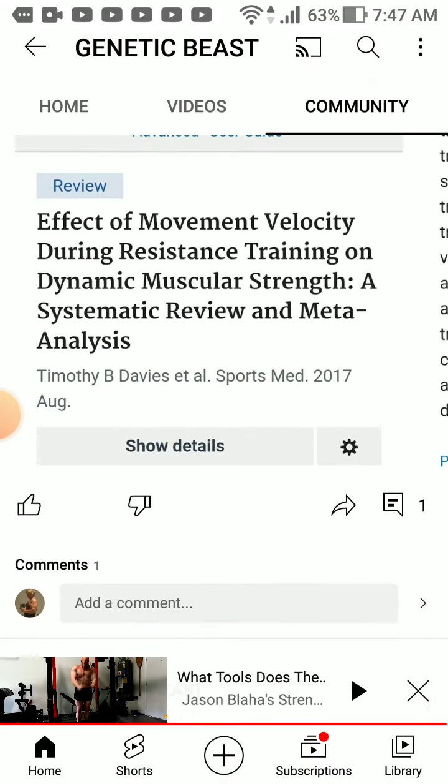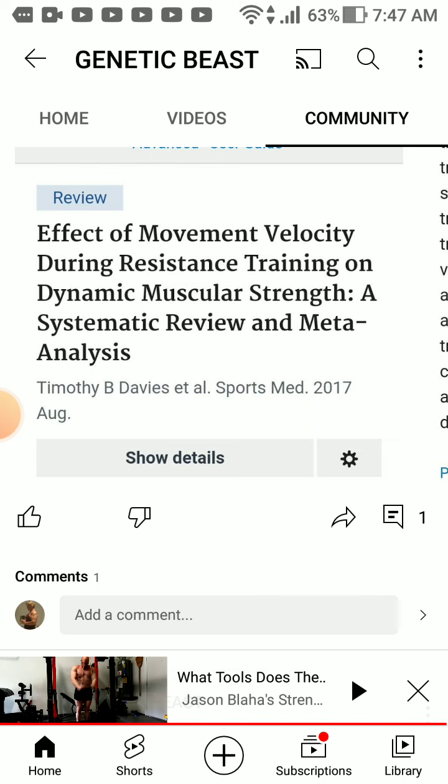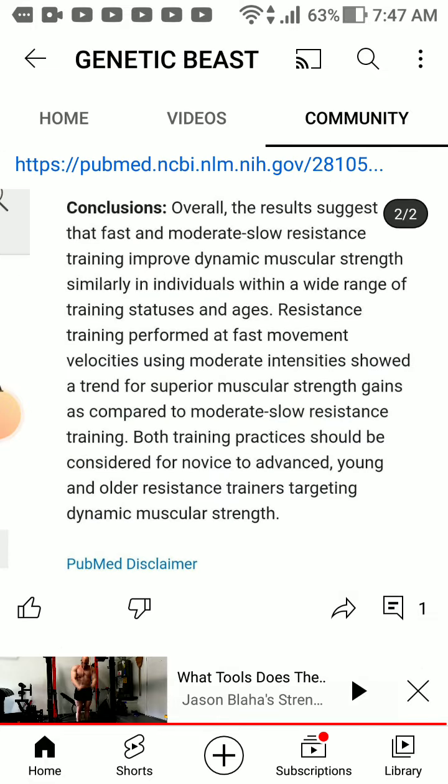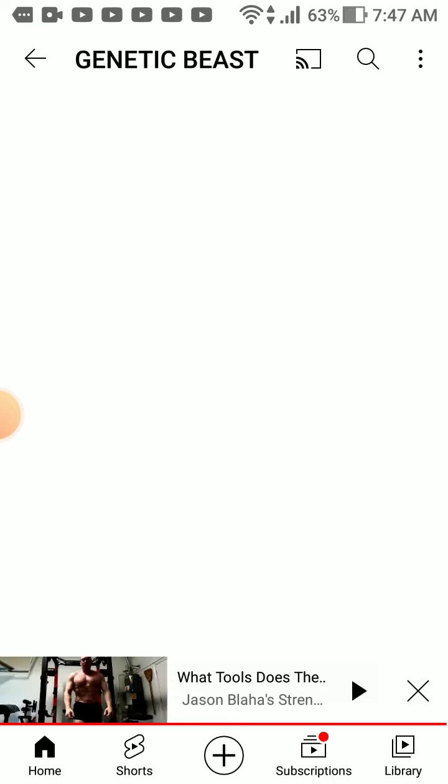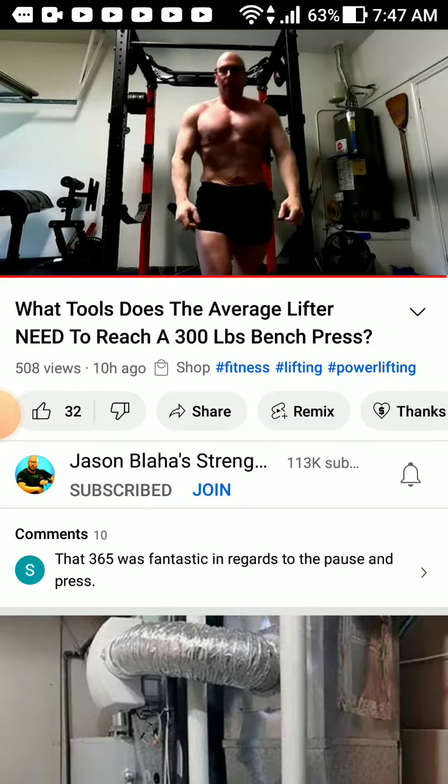I just put it up. It's called Effects of Movement Velocity During Resistance Training on Dynamic Muscular Strength: A Systematic Review and Meta-Analysis. And their conclusion was that resistance training performed at fast movement velocities using moderate intensity showed a trend to superior muscular strength gains as compared to moderate slow resistance training. So why would you want to do pausing when speed is the answer, velocity?